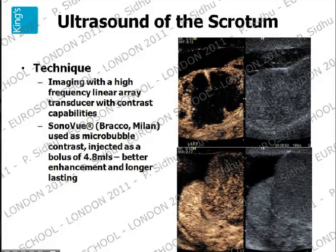So you're using a higher frequency probe. We're using 9 and 10 megahertz here. We inject more contrast than we would normally, in a bolus of 4.8 mils rather than 2.4 or 1.2. And we're not looking at anything but the arterialization of the lesion and the testes, and just watching it drain out. It's quite a nice technique to use, particularly when that testis is inflamed for any reason, and then you're going to get very good enhancement in the testes.